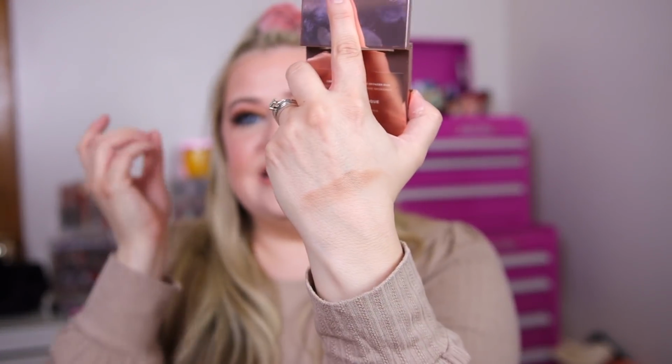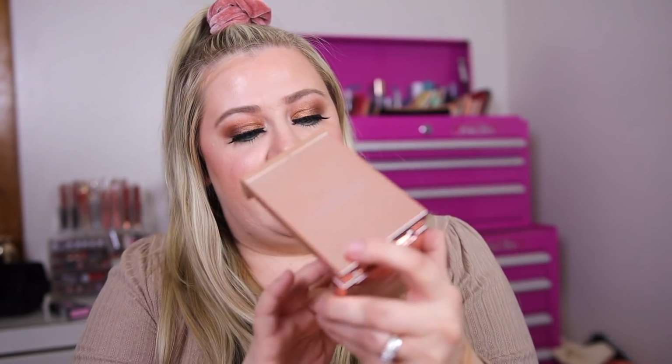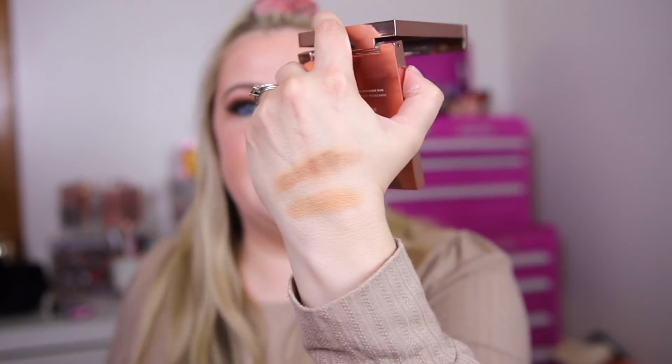I feel like I'm not even doing swatches right now. Why am I not swatching things? But it is beautiful. It's light enough you could wear this on its own, but if you want to amp it up, then add the powder on top, and this will add a little bit of warmth into the skin. Here they are separate. So you can see that the cream is a little bit more cool, and then this one's a little bit more warm, but together, I actually have it on together today, and I love it together. It gets a little bit darker, and yeah, the shade is just perfect for fair and light skin tones.